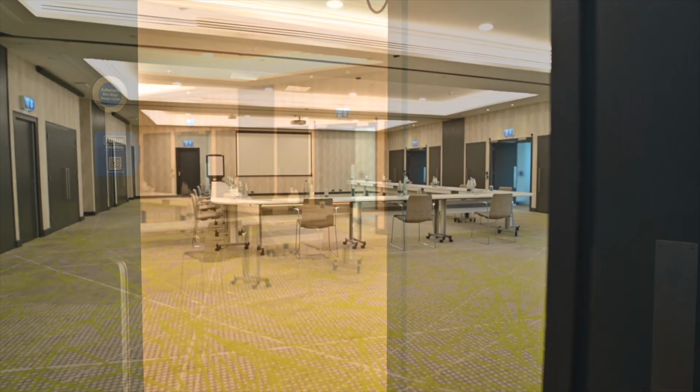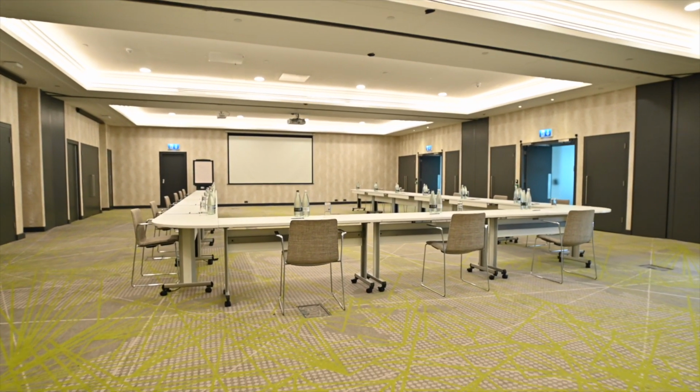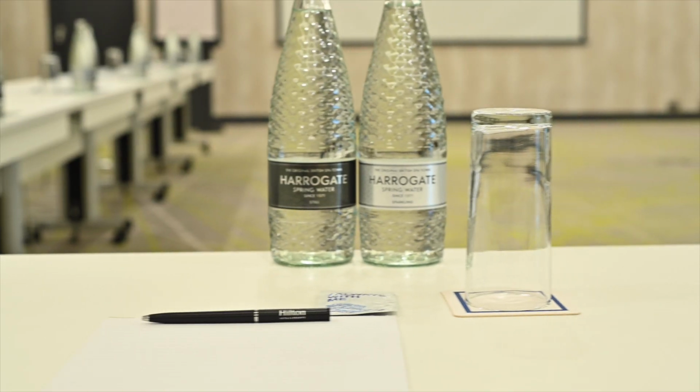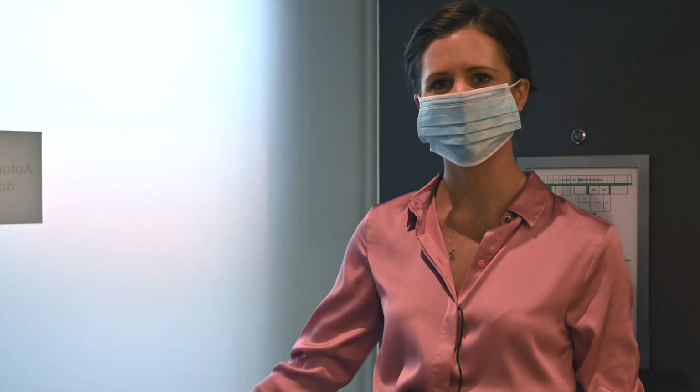Our EventReady room checklist will be presented to the organizer prior to the meeting. Customized room setups will reflect the 1 meter plus social distancing measures to help support physical distancing between delegates. Food and beverage options continue to be experienced in a creative and thoughtfully served manner.